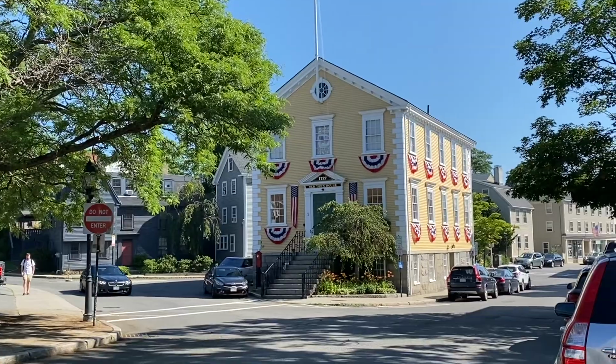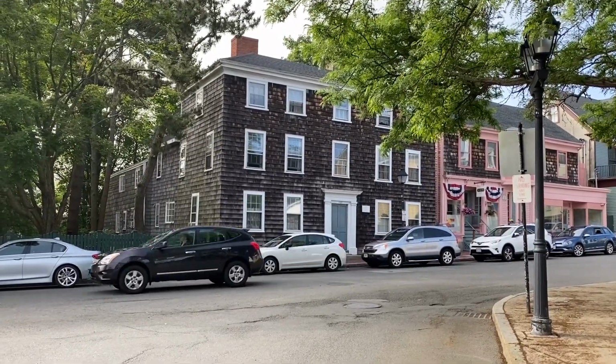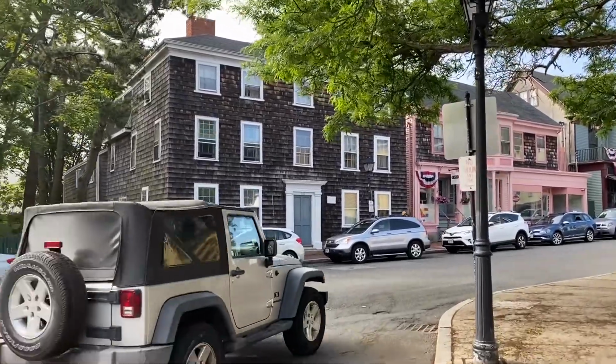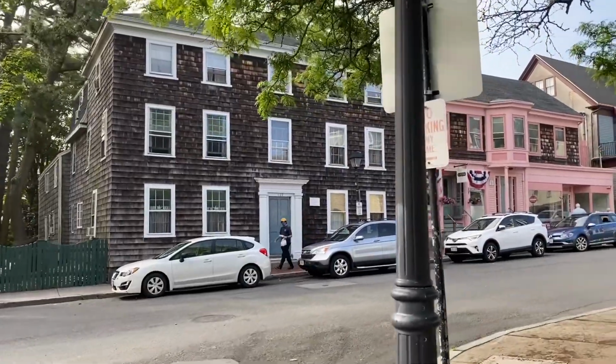And this is Old Town Hall, and right across the street is the home of my fifth great grandfather, Dr. Elijah Story, who was born in 1743. And as a quick reminder, he was the father of Joseph Story, whose home is in Salem.